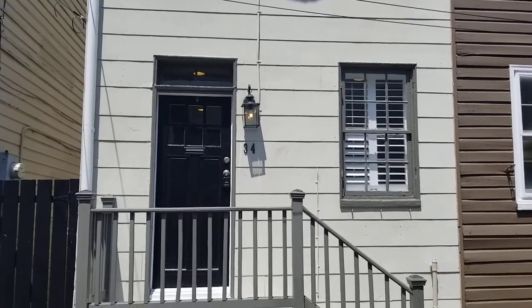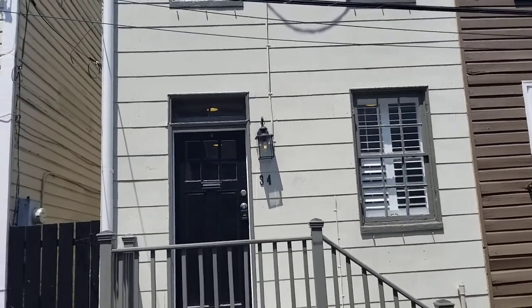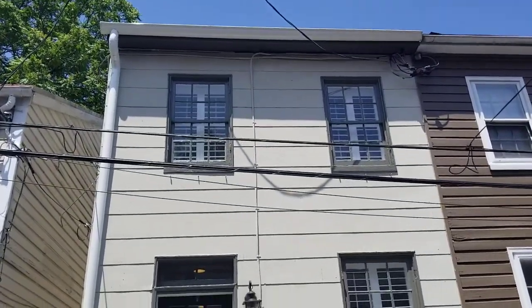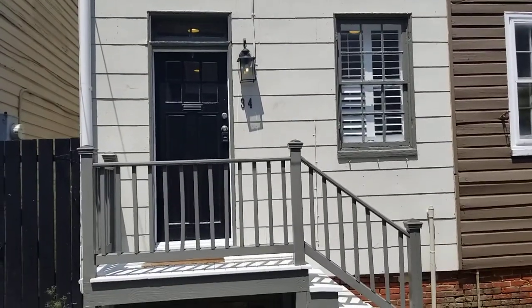Hello, I'm at 34 Pinkney Street. It is Wednesday, June 8th, 2022, and I'm going to be doing the move-in walkthrough today. So here we are at the front of the house. Everything's looking real good. Couple quick notes.